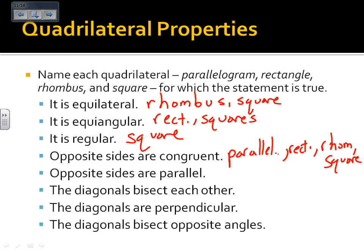Opposite sides are parallel. Find that on your sheet. Where is it? Parallelogram. So if it's a parallelogram, is it true for the other ones? So it works for a parallelogram, rectangle, rhombus, and square. Diagonals bisect each other. Find it on your property sheet. That's parallelograms? So if it's parallelograms, does it work for all the other ones? Yeah. Parallelogram, rectangle, rhombus, square.